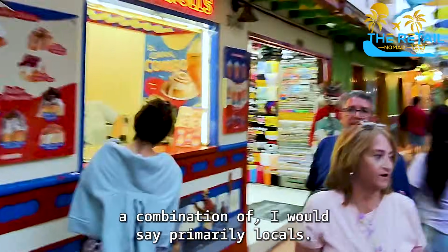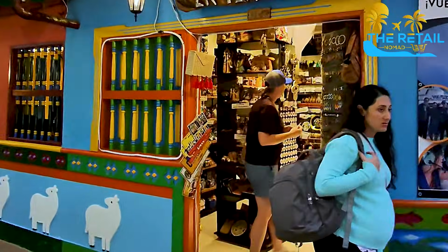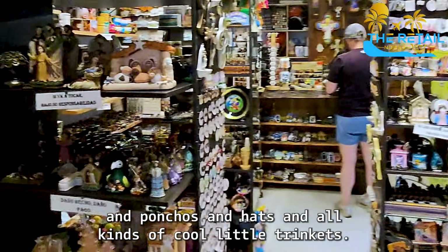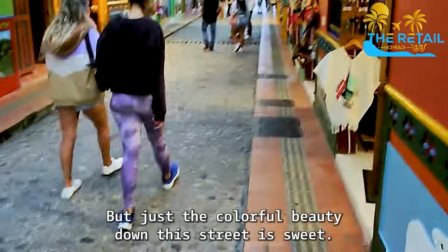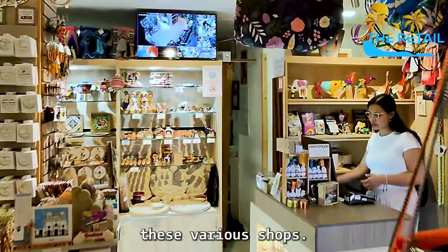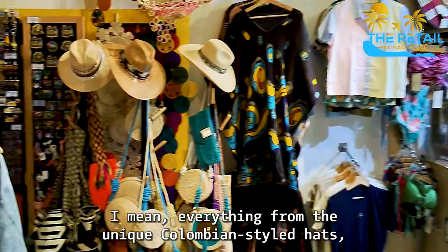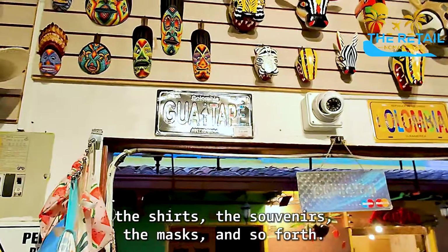As I danced back out on the street here, you see it's a combination of, I would say, primarily locals. I would say it's fewer Americans, just looking at the clientele, but all these groovy little gift shops and souvenirs and ponchos and hats and all kinds of cool little trinkets. But just the colorful beauty down this street is sweet. As you see, it's easy to gallivant through these various shops. Some have similar product mixes, and others somewhat unique.